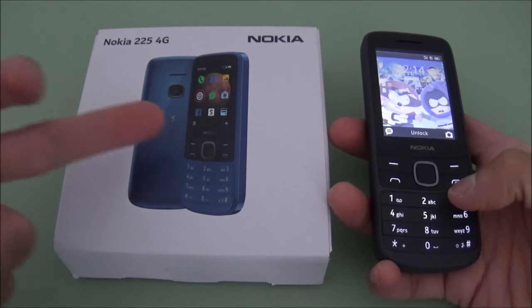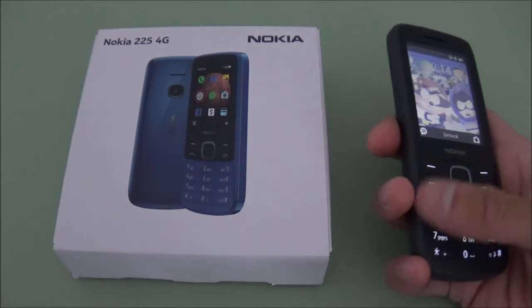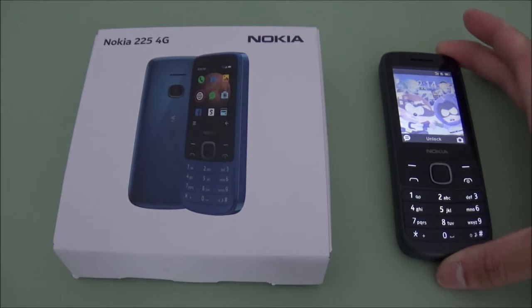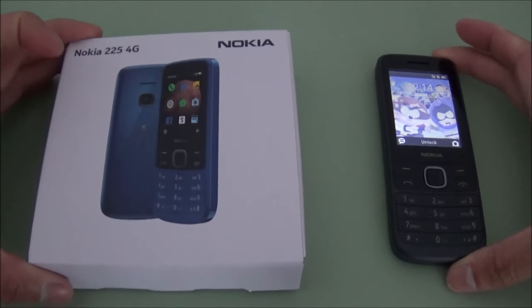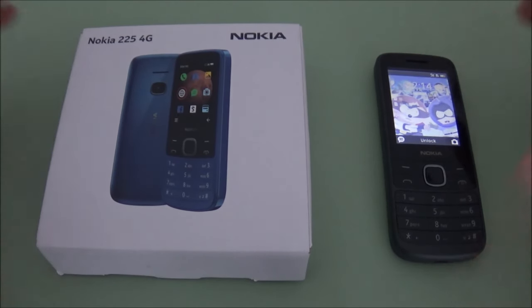I think I did do the original Nokia 225 from years ago, and that was really nice, you know, the way that felt in comparison to this. But I'm not knocking this phone, it's very good. So yeah, I give it a 9 out of 10. You saw everything you wanted anyway. So that's it. Let me see if I've missed anything. No, that's it, that's everything. So there it is, the Nokia 225 4G.